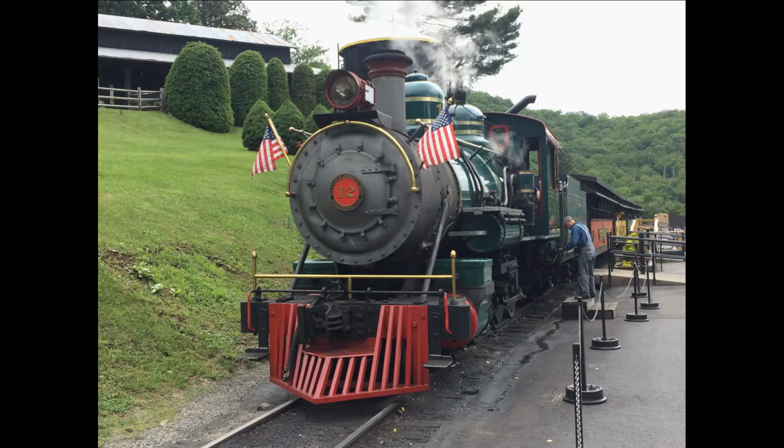This engine holds a special place in my heart, simply because it's the first steam engine I've ever seen in person. And it's just a beautiful sight. I don't know what else to say about it. But of course, it's not my number one favorite steam engine. However, we are about to learn what my number one favorite steam engine is.